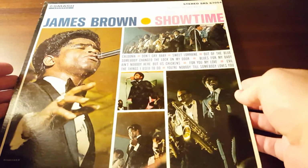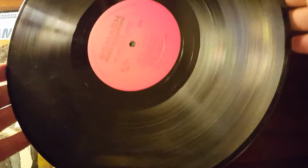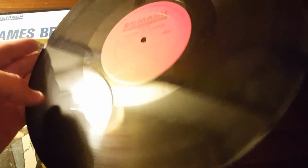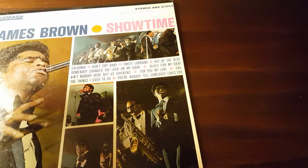Here we go, James Brown, Showtime. Nice. Can't go wrong with James Brown. See how it looks inside. This one looks pretty good. Smash Records. This one's got a lot of dirt on it, just needs to be cleaned. There's a little gash here. Doesn't feel like a scratch.